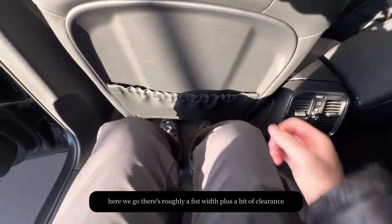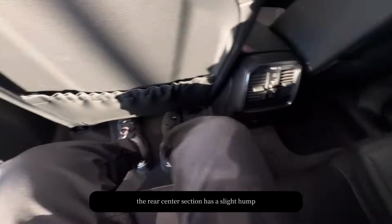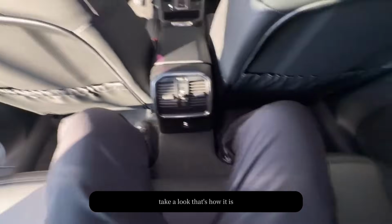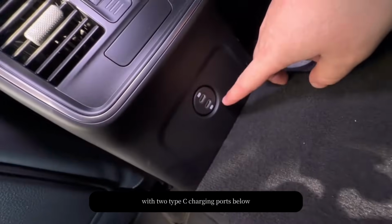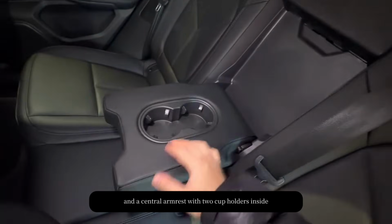Here we go. There's roughly a fist width plus a bit of clearance, and there's a small pocket here. The rear center section has a slight hump. I'm sitting in the middle. Take a look, that's how it is. There's an individual air vent in the center with 2 Type-C charging ports below. The rear seat back has 3 removable headrests and a central armrest with 2 cup holders inside.